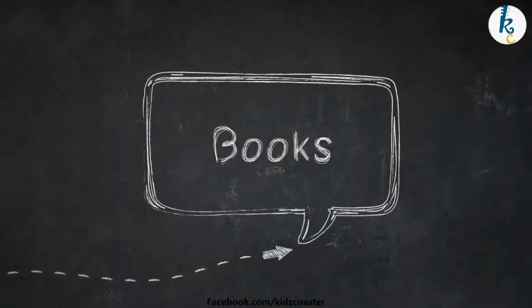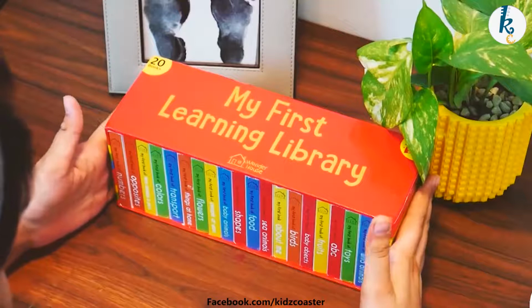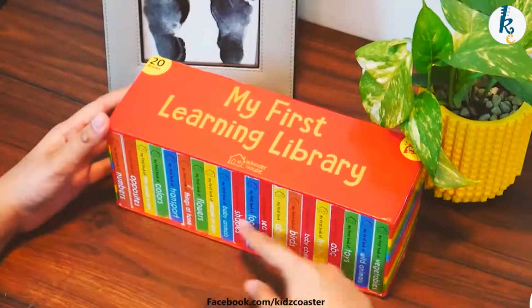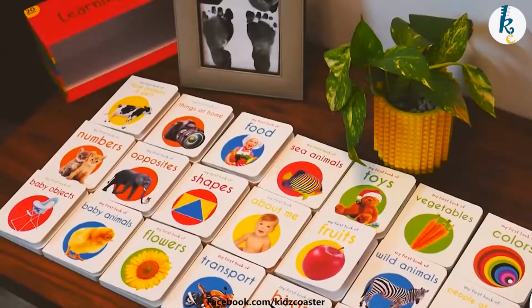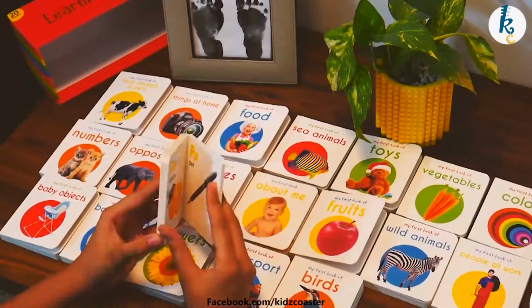The last product on the list is books. Amazon has such variety of books that it is really difficult to pick something for kids. But if you are looking to start book journey of toddlers like me, check out my first set of board books.